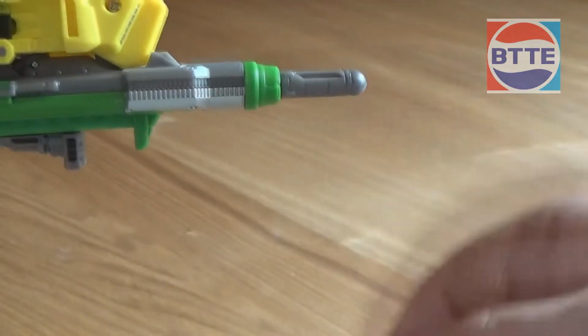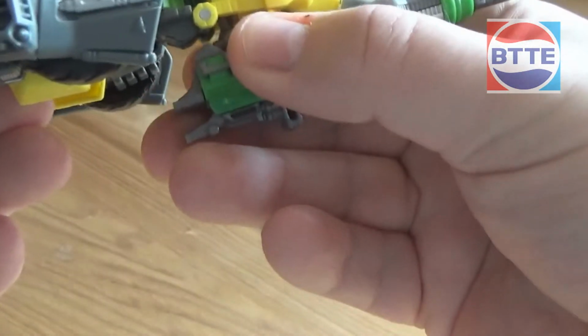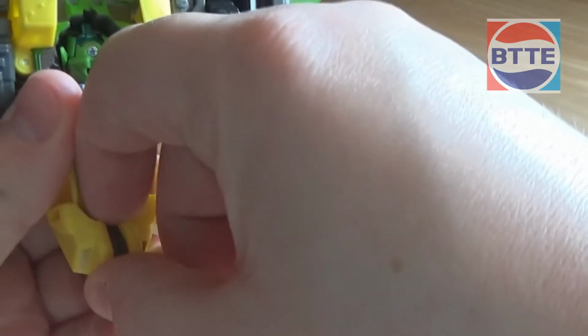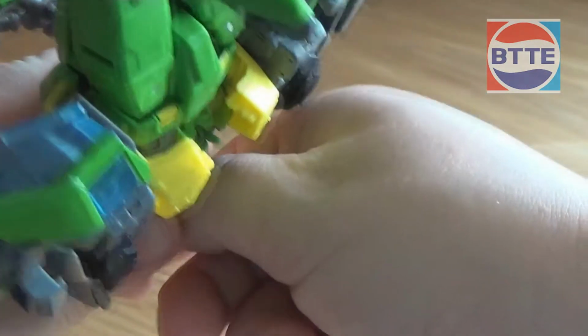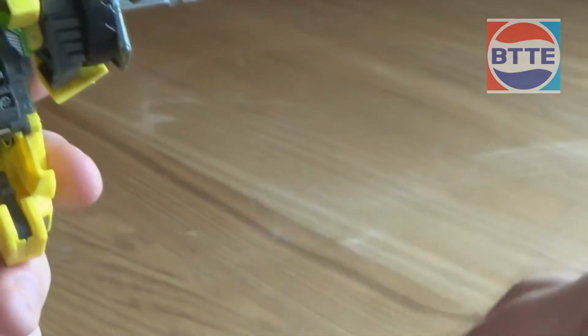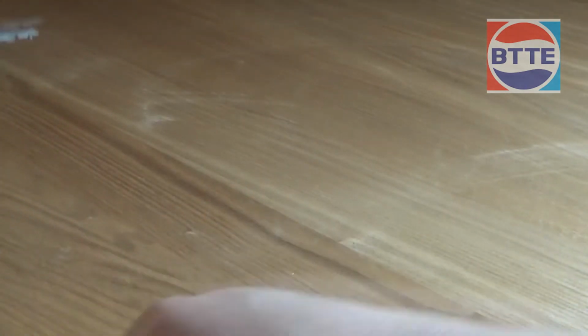He's got a very nice gun here, weapon, which does come off, and it's a bugger to put on. First time you put that on, it's always a nightmare. And he's got a wheel at the back here, which is, again, a bloody nightmare to get out. I'm trying. No, it's a bloody nightmare. It really is to get out. You can never get this thing out.